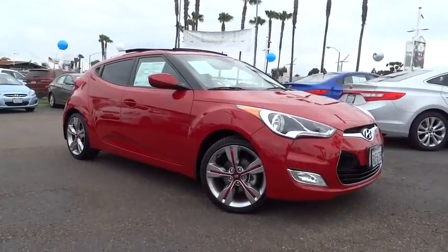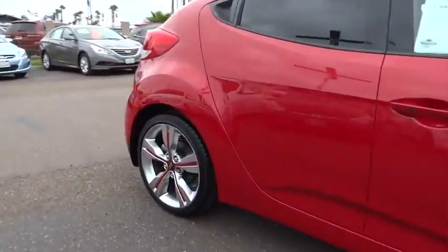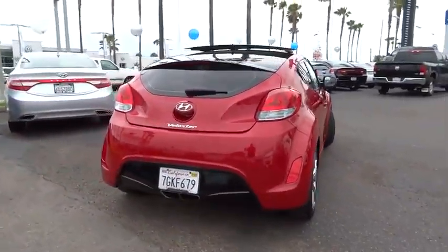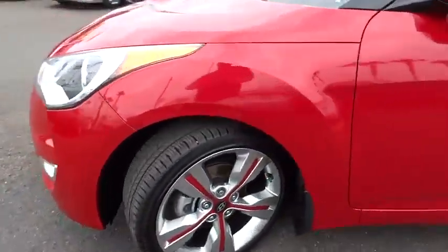The 2013 Veloster. The Veloster's innovative body style and unique design make it unlike any other small car out there. Pair that with the fuel efficiency that pushes the 40 miles per gallon barrier, and you've got one sweet ride, and is priced below $20,000. This vehicle has less than 7,000 miles.